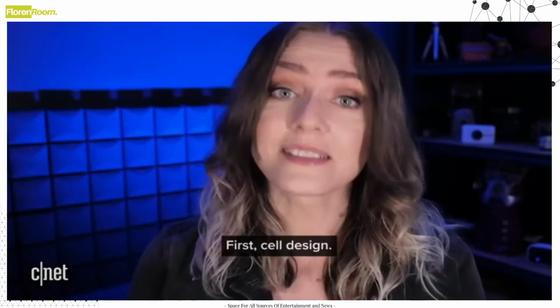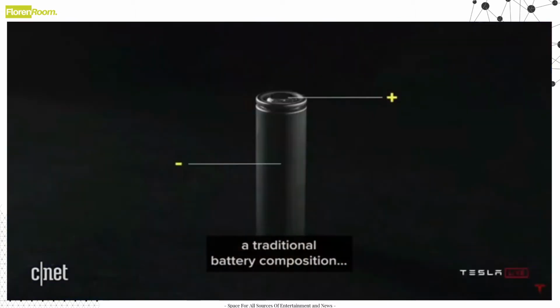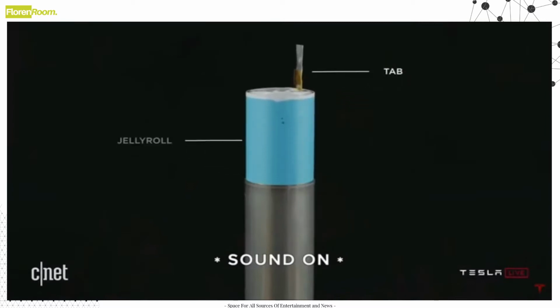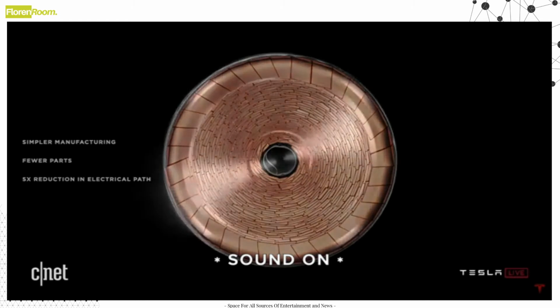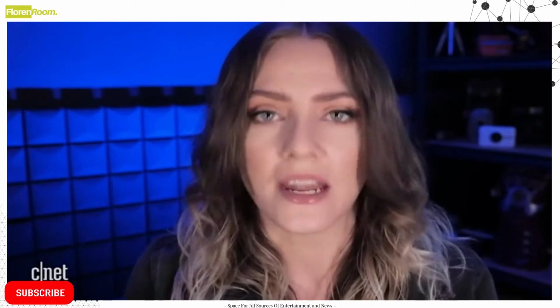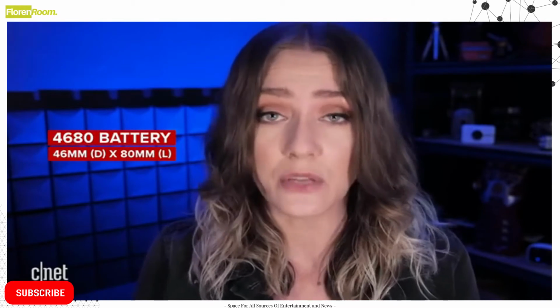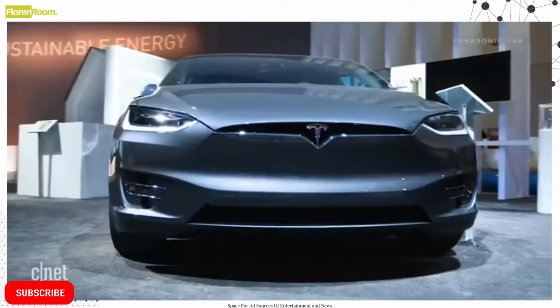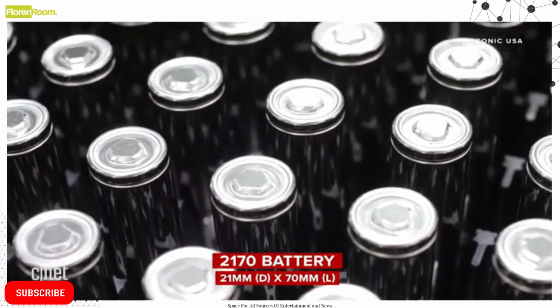categories. First, cell design. After walking the audience through a traditional battery composition, which includes tabs in cells, Musk and Baglino revealed a Tesla-designed cell that was completely tabless that they referred to as the 4680. Well, why 4680? What's the significance of that number? Well, size. It's 46 millimeters across and 80 millimeters tall. Now, for comparison, the Model 3's 2170 cells are, you guessed it, 21 millimeters across and 70 millimeters tall.